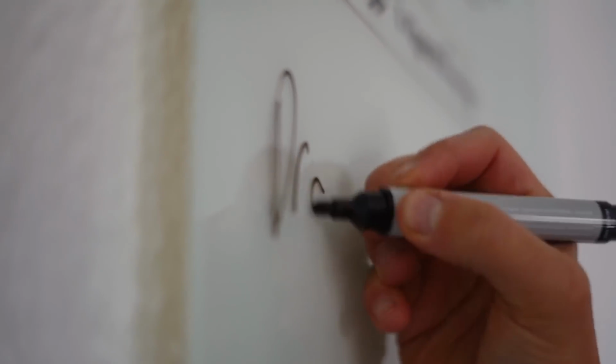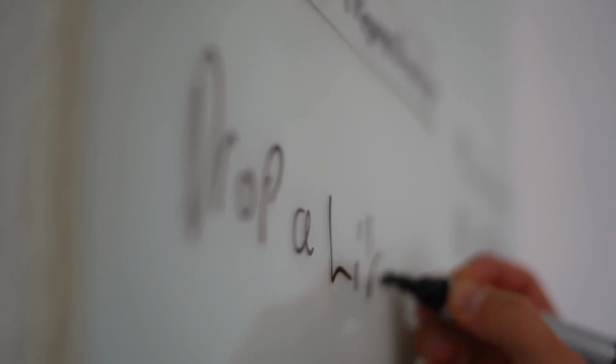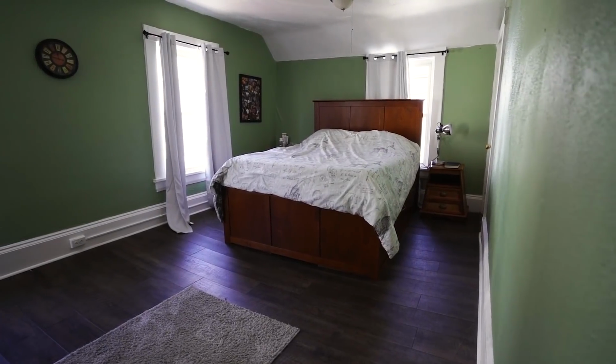I also have this whiteboard that I really like to just keep track of my videos and write random stuff down. As we go into the bedroom, the main thing is the bed.